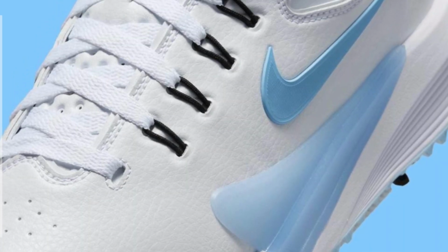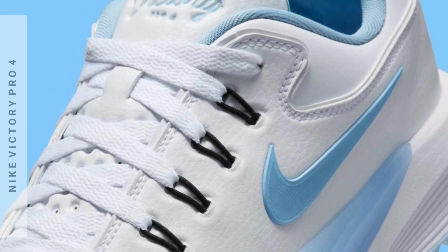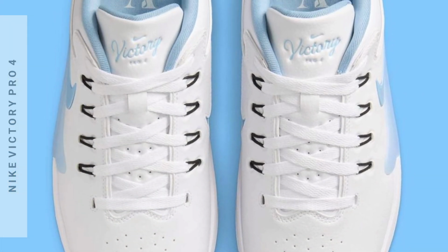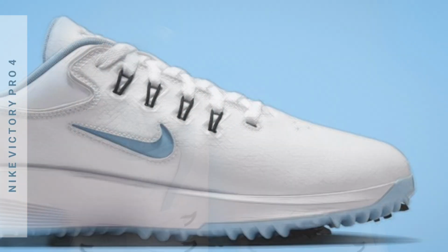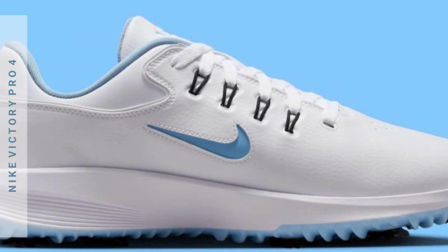Nike Golf's release of the stylish Psychic Blue colorway of the Nike Victory Pro 4 is setting the tone for summer. With its traditional white synthetic leather top and subtle blue accents on the tongue, inner lining, and logo, this Victory Pro 4 is designed to combine performance and sophistication.